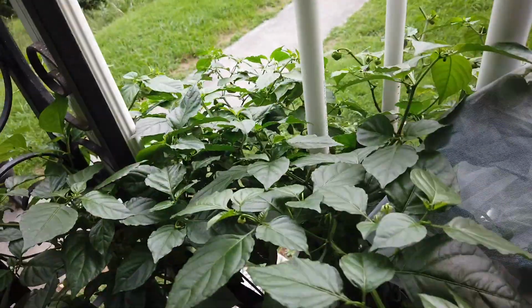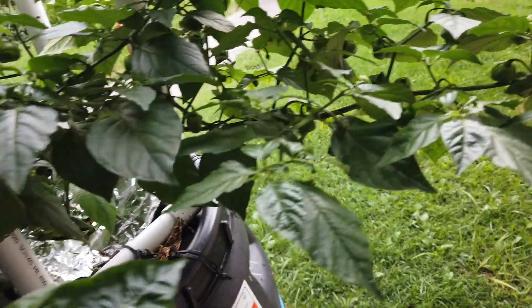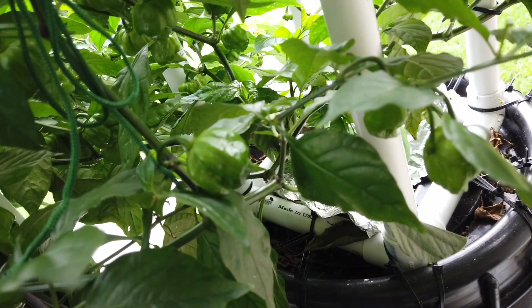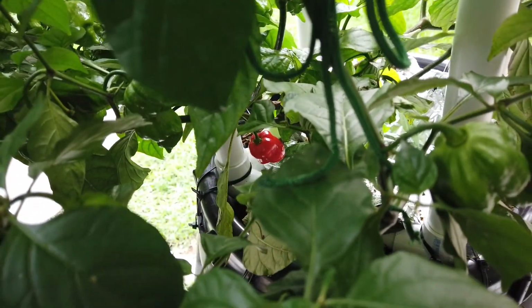This is the back side of my Butch T Scorpion in the 60-gallon pickle barrel. Got a lot of smaller pods, a few that have some really good shapes on them. Some turning ripe. You can see one in the middle there.